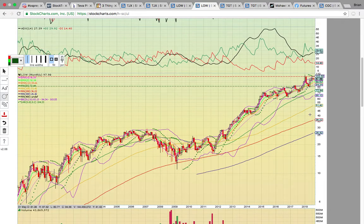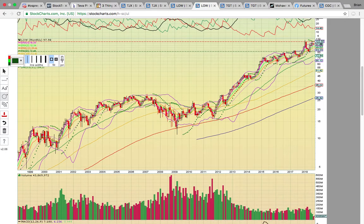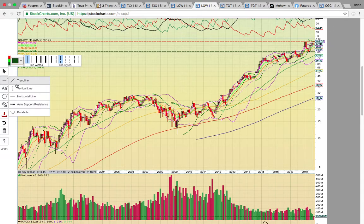Even though it does have a super strong uptrend going here, it is taking a little bit of a pause this month. You can see the volume once again is extremely light. I mean, look at the volume down here. Obviously, earnings will come in and there'll be a big volume spike, but right now it's just incredibly light volume, insanely light volume. And then once again, you have the declining volume pattern.